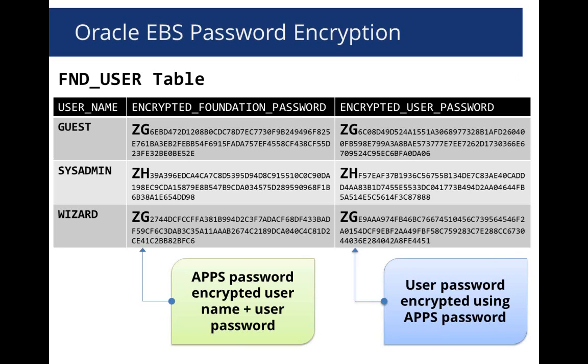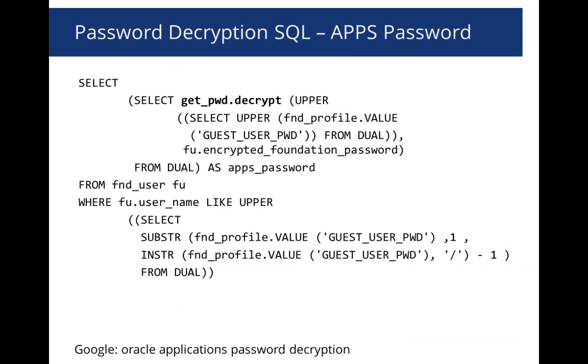So if I can get the app's password in the development environment, I can decrypt all those values and get every single user's password. Well, that's got to be really hard, right? It couldn't be easy to decrypt all those passwords. Well, if you just Google Oracle Applications Password Decryption, there are 4 or 5 different websites with very detailed SQL statements that tell you exactly, step by step, with full SQL, how to do this.